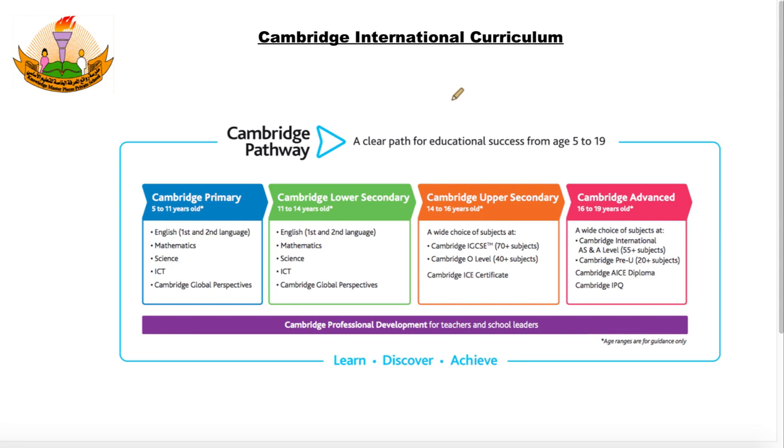Now we will adapt this curriculum to suit the needs and the context of our school and our learners. Just to give you a quick overview on what it will look like, at each of these four stages, there will be checkpoint exams throughout the year that will be marked by teachers, the people who know the students best. At the end of each stage, then, there will be exams that are marked by the Cambridge Assessment Board itself.